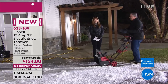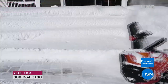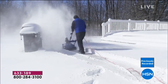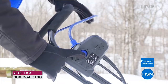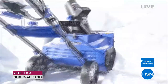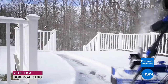This is a 15-amp motor built in here. This is the most powerful snow blower I've ever used on TV. Say that again. It's the most powerful snow thrower that you in over 30 years have ever used on TV. Yeah, because it is a 15 amp. You can't get more powerful than that. You can see whether it's in a heavy, wet snow or a light, fluffy snow, it cuts a 21-inch wide path, 12 inches deep on a single pass. There's that little button there that you press, and away you go. It's simple and easy to operate.